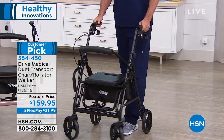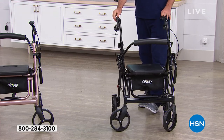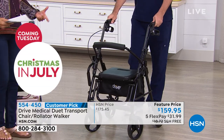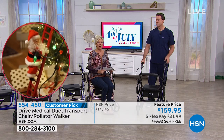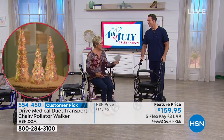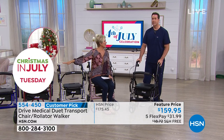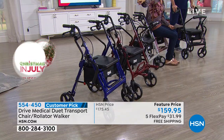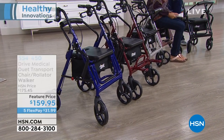The other thing that you'll love is that it turns into a walker, and that's what you're seeing Matthew hold right here. So it gives you the ability to be independent and do what you need to do. But when it comes time to needing a seat, it is both. I'm sitting in one mode, you're using it in another. And I have good news. We have all colors in stock. I thought some had sold out. We've got the blue, the red, the silver, the rose gold, and the black available.